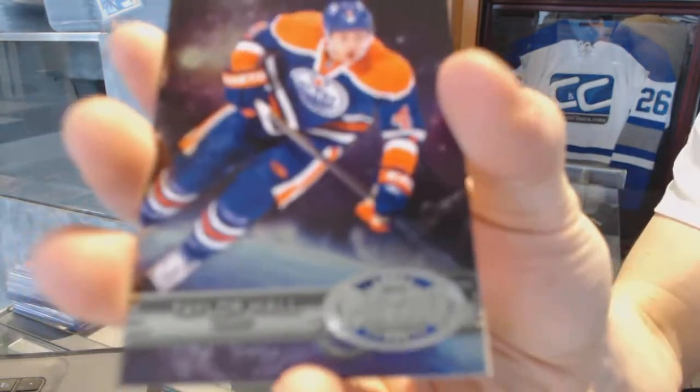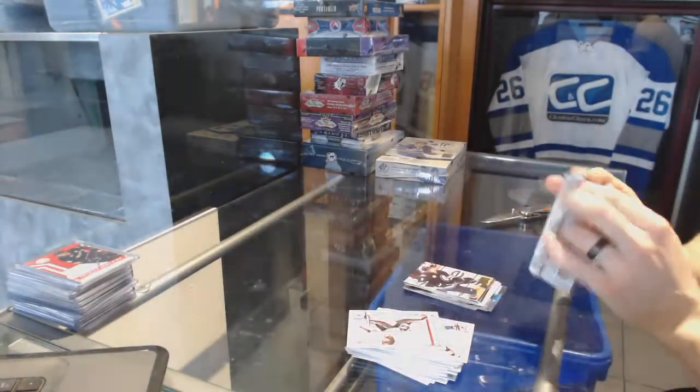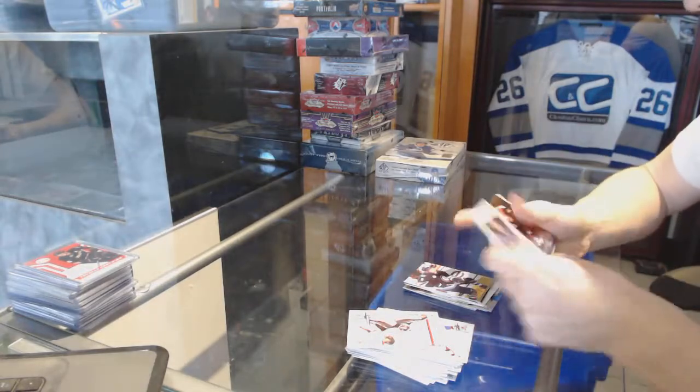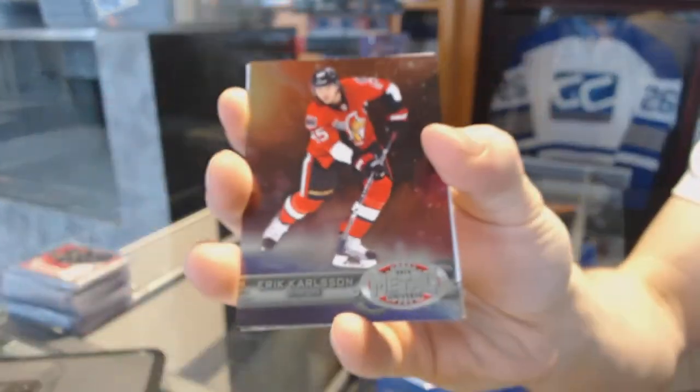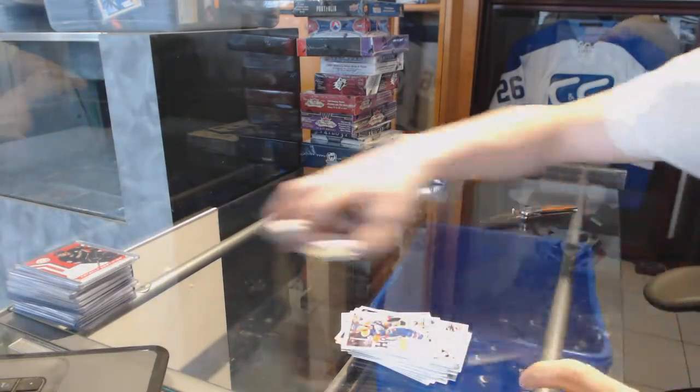Metal Universe for the Oilers, Taylor Hall. And a retro for the Jets, Evander Kane. And a Metal Universe for the Senators, Erik Karlsson. And a retro for the Canadiens, PK Subban.